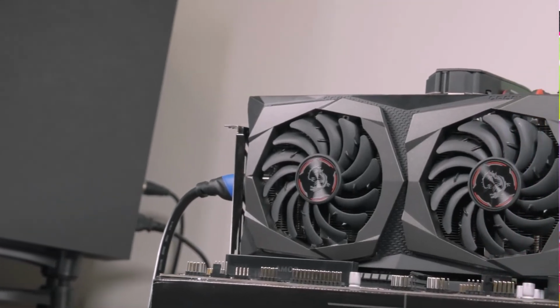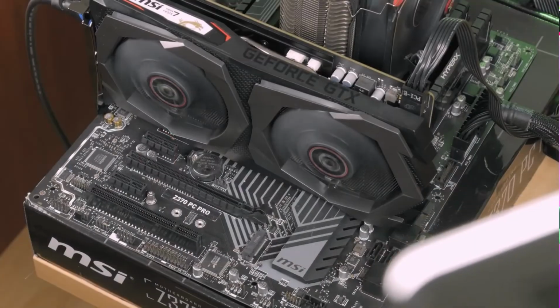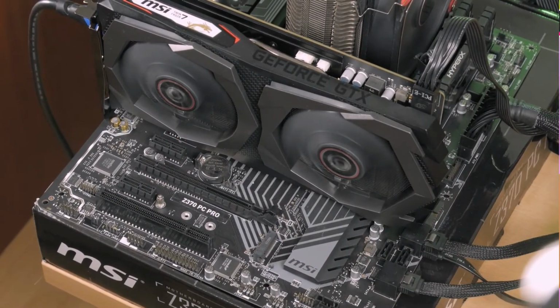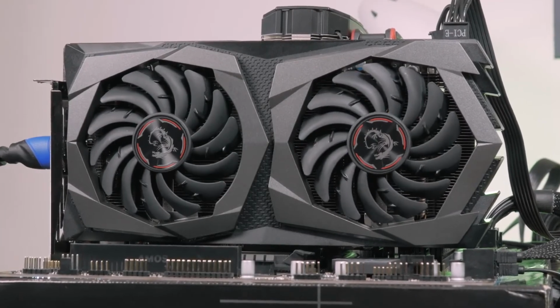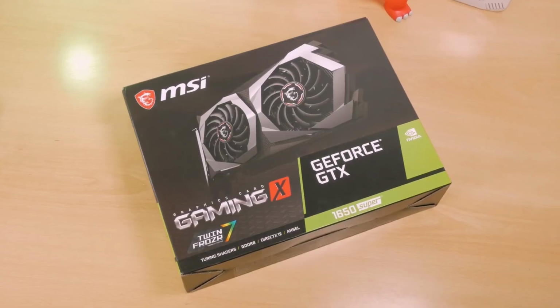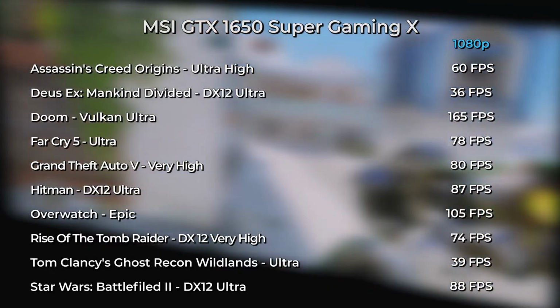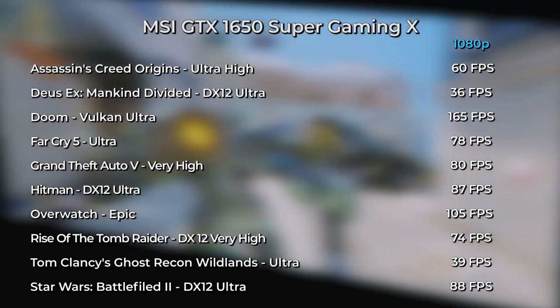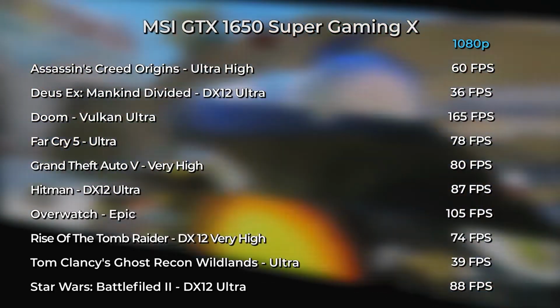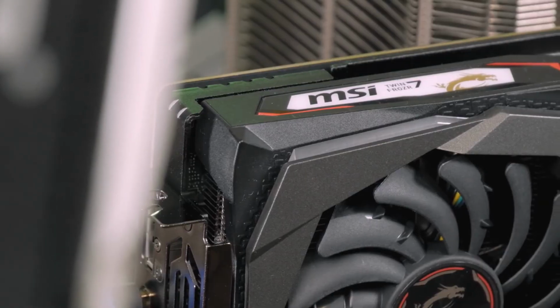Like the MSI GTX 1660 Gaming X, the MSI GTX 1650 Super also comes with great dual-fan coolers. It is also the most silent graphics card on the list, and the temperature was around 62-63 degrees Celsius. Not only this, but the power efficiency is also fabulous. The card was using roughly 100-watt, 105-watt power, and during everyday use, it consumes almost no power.